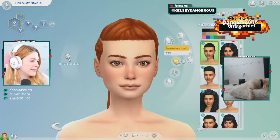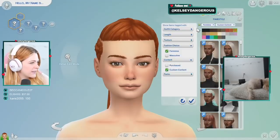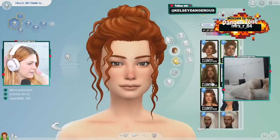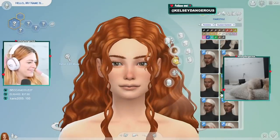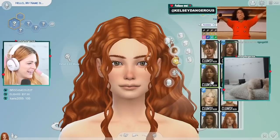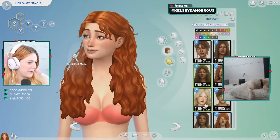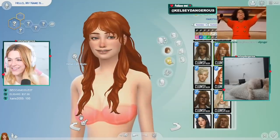All right, let's choose a different hair. Let me pick a custom content hair. What kind of hair texture are we thinking? Are we thinking curly hair? Oh my gosh, she's so pretty. Well, I think I might just keep curly. It's gotta be curly hair now. I can't undo what I have done. Oh, so pretty. I like the wavy curly hair. I like that one. Oh, this one's pretty too. I like this one too.